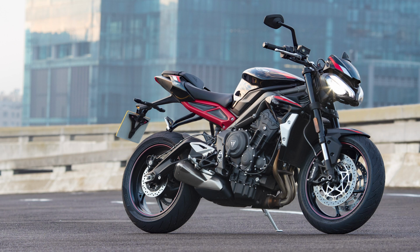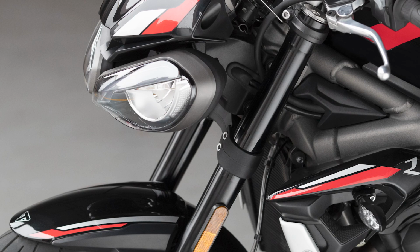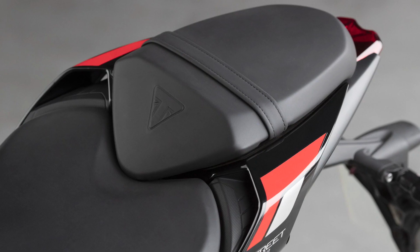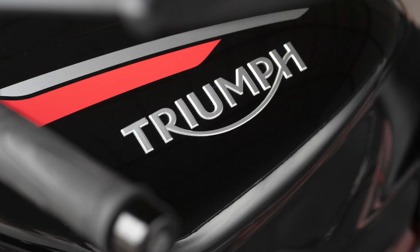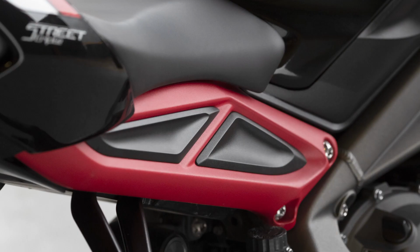Elsewhere, the R has a styling update with the new headlights with frowny daytime running lights, revised bodywork such as the fly screen, radiator guards and seat unit, and a new look to the exhaust and mirrors. It'll be available in sapphire black or matte silver ice, with both colour schemes featuring red and silver decals, hand-painted red pinstripes on the wheels, and the signature Street Triple R red rear subframe.